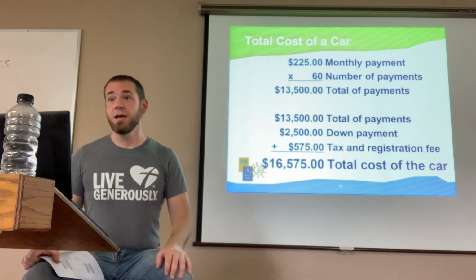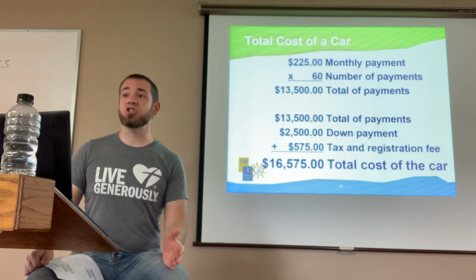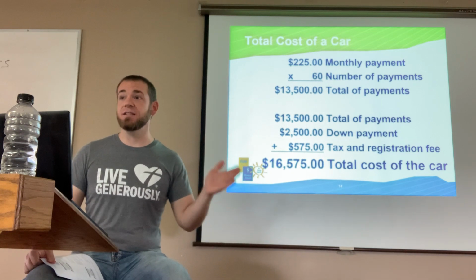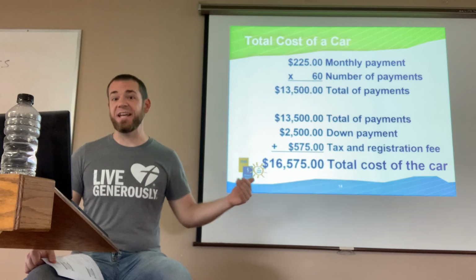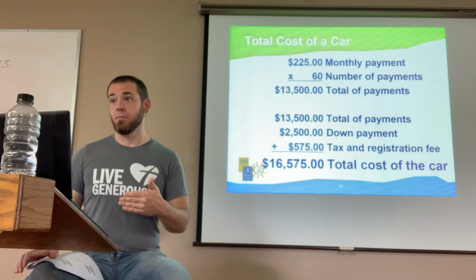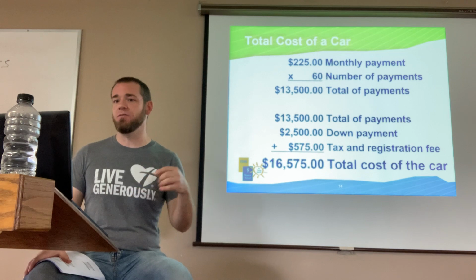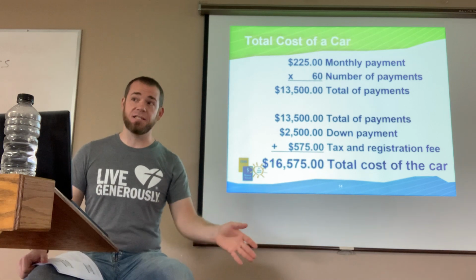A warranty, a car warranty, is basically an insurance policy against your car breaking down. So your car insurance does not help you if your car breaks down. Car insurance only helps if you get hit or you hit something. Weather-related stuff too, like if you get hail damage on your car and you have all the little divots on your hood and stuff like that. Insurance will cover those kinds of things.